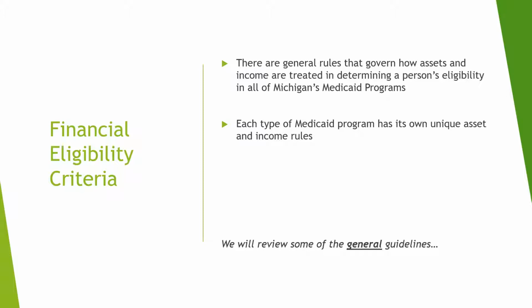Medicaid has financial requirements for each program as well. There are general rules that govern how assets and income are treated during the eligibility process for all of Michigan's Medicaid programs. Each type of Medicaid program has its own unique income and asset rules or requirements, and we're going to review some of those now.